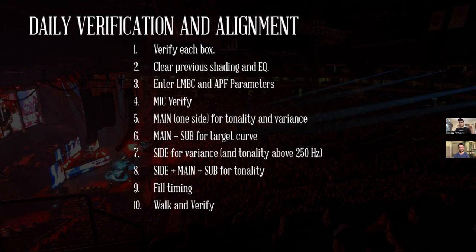Because if every individual box in the system, every front fill and everything, goes all the way down to 35 Hertz, it's not realistic. But if it could, when you turn it on, you've just got a big boomy mess at low frequency. So we're really letting the big boys, the mains and the subs, create that low frequency energy, and everybody else just adds what they need to add to get every individual custody area back to target. Does that make sense?